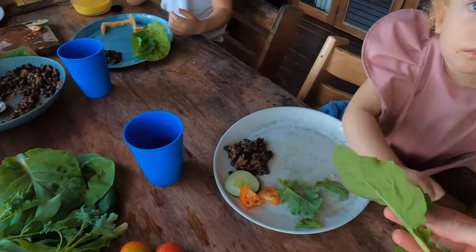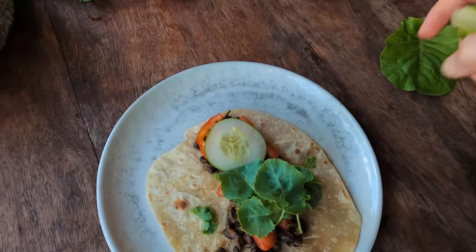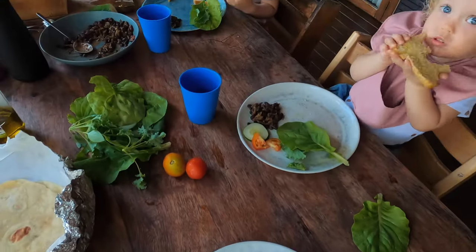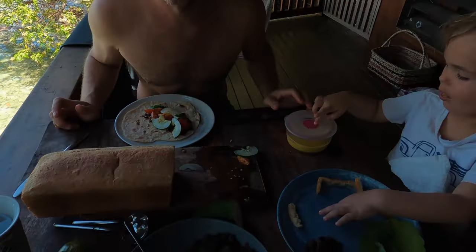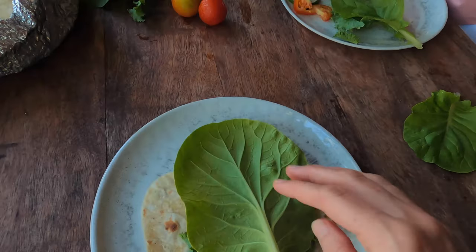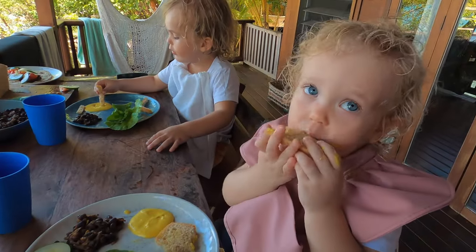Lunchtime. Is that one better? There you go. We're having wraps. Kids are having bread, leftover beans from last night. Yum, yum. Pretty yummy. That's good. Nice having leftovers.